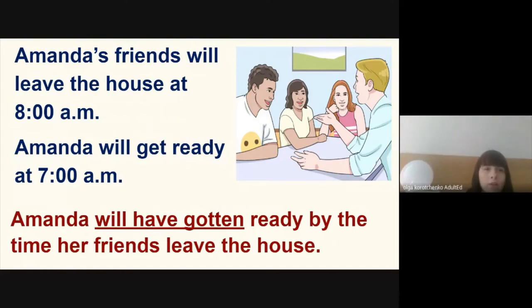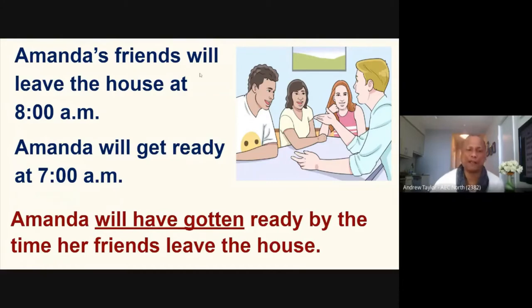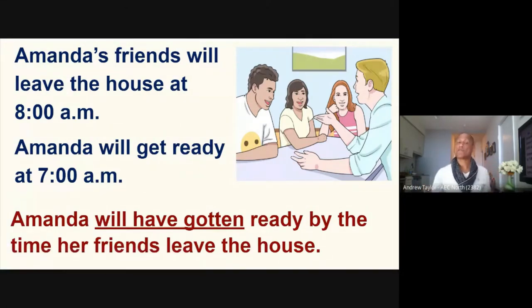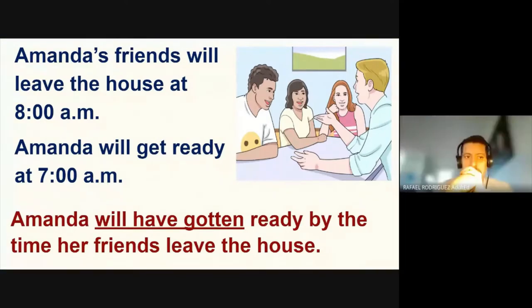Amanda's friends will leave the house at 8 a.m. Amanda will get ready at 7 a.m. Amanda will have gotten ready by the time her friends leave the house. Okay, look what happened. Amanda will have gotten ready is the future perfect tense for the simple future. Amanda will get ready, right? And her friends leave the house is simple present for her friends will leave the house. And if you combine them together, you will say Amanda will have gotten ready by the time her friends leave the house.